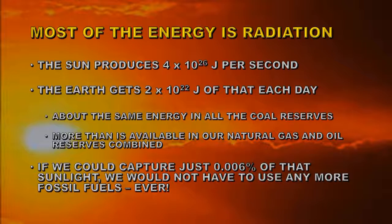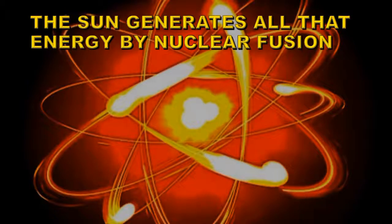If we could just capture 0.006% of that sunlight, all of our energy needs would be fulfilled, and we would not have to burn any more fossil fuels, ever. Well, where does the sun get all of its energy from? There have been many theories put forward over the years.